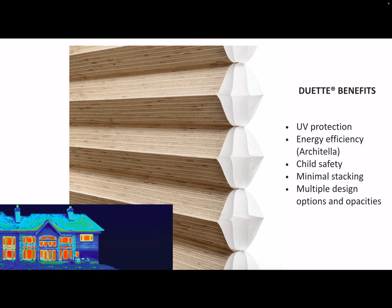It does have minimal stacking, but it does have a stack because there's no way the fabric can disappear anywhere, okay? So it's there, a small stack on the top, but it's also a small head rail. So it makes it easier for us to install it when we have minimal mounting depths, which is great. This is my go-to product for stuff like that. We have multiple options and opacities and all the great stuff, so we'll go over that in a few minutes.